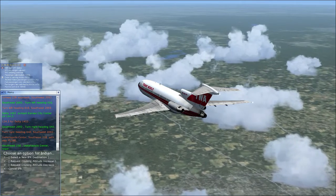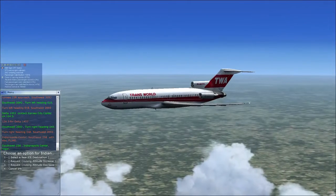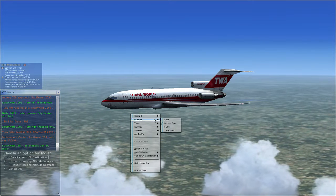So, but if it will let me zoom in here, maybe.